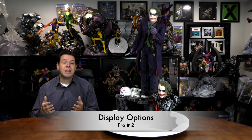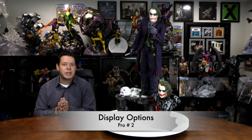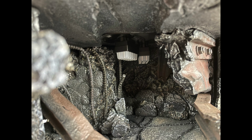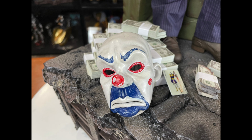Which brings me to the second pro. In my opinion, the second pro is all these different display options. So let's really quickly look at those. Now on the underside, on the inside here, there are actually 2 lights that are battery powered and they're magnetized. They stick to the top and here they are turned on. You just push the button and they turn on. Kind of cool. Also, the Joker mask. Now this can't be worn, but you can display this wherever you want.